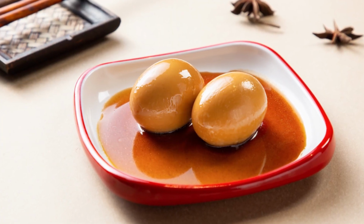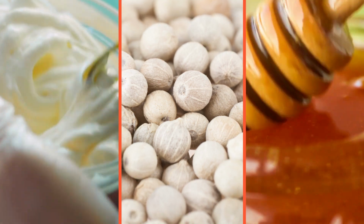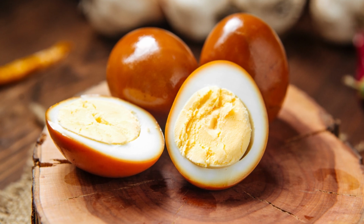Once the eggs are done with the marinade, add the miso, mayo, white pepper, and honey to the egg yolks and mix them up. Then assemble the deviled eggs and garnish them with chopped green onions and seasonings.